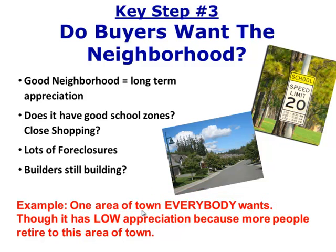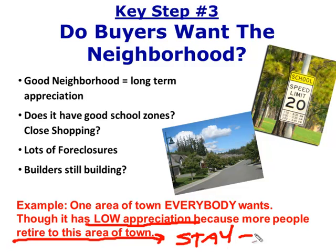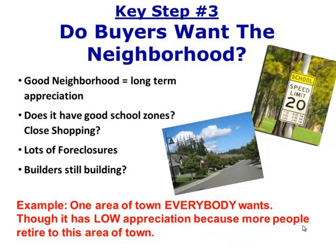But the key point to this is, you've got to be careful, because this area, since everybody wants it, has more people retiring and more people staying for a long time. So you're going to have a more stable area, but it's going to be a lower appreciation. So you've got to balance this all out and find out, am I going to be happy being here for the next 5, 10, 15 years?